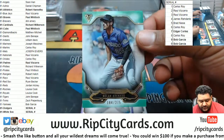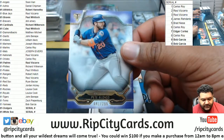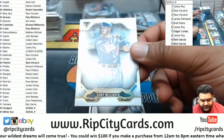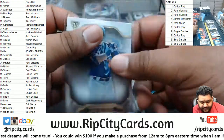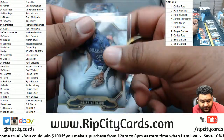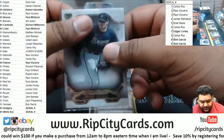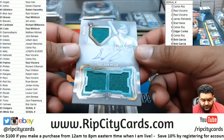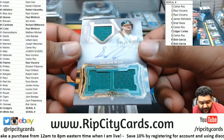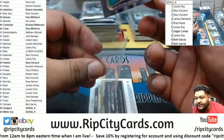Arenado, /275 Rockies. Pete Alonso, /299 Mets. Bellinger, Dodgers. Got a random that. Arenado, Rockies. Freeman, Braves. Sheldon Neuse with the true RPA. On-card auto too, /36 and /99. Very nice. A's.